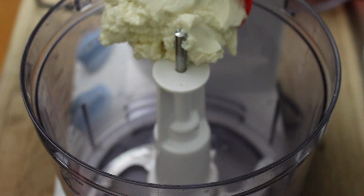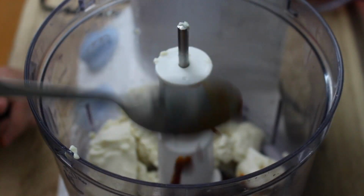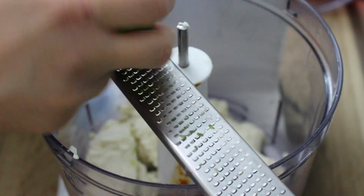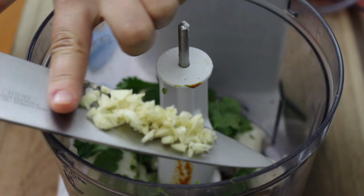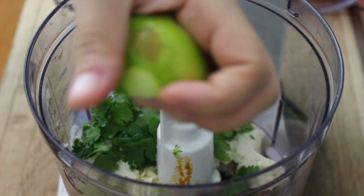Another sauce that I love to make is a creamy chipotle sauce made from silken tofu, so it's a little lower in fat. So I add some silken tofu, some chipotle and adobo, some lime juice, some cilantro, some salt and pepper, and some garlic cloves.